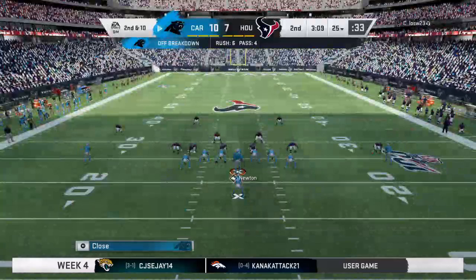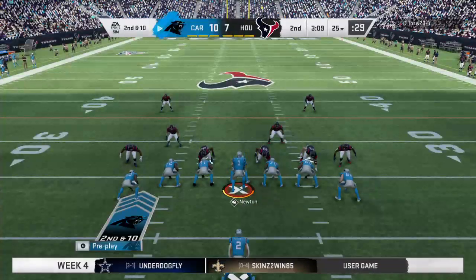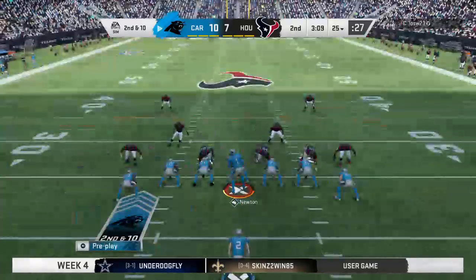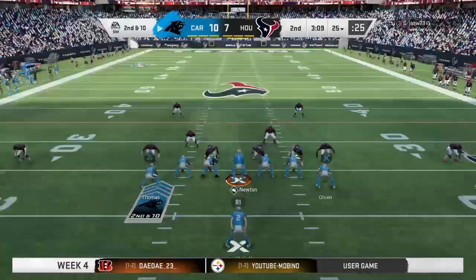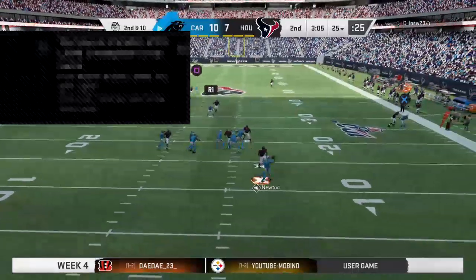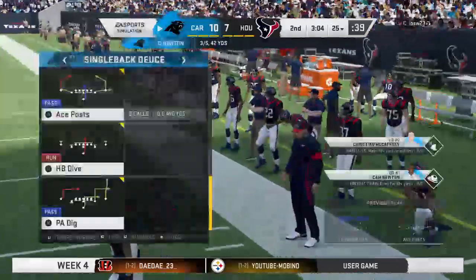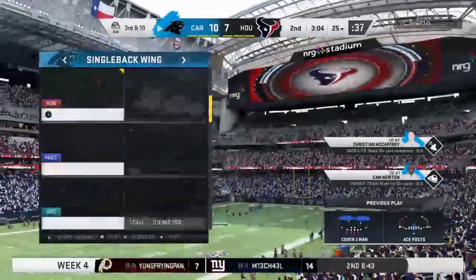An incomplete pass leads to 2nd and 10 from the 25. To throw again, Newton. And he's just going to get rid of this thing. To no one here, he throws it away, and now it's 3rd.